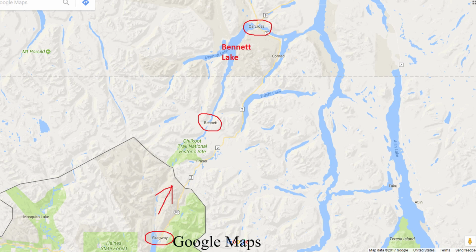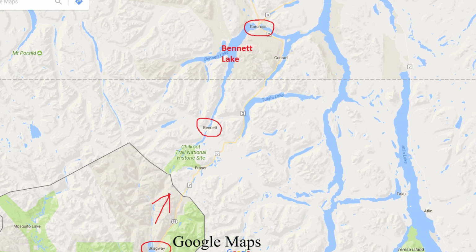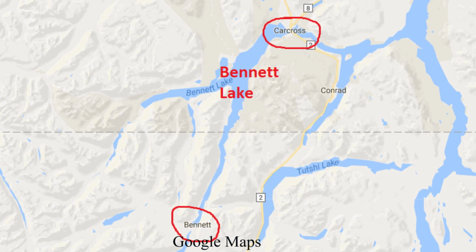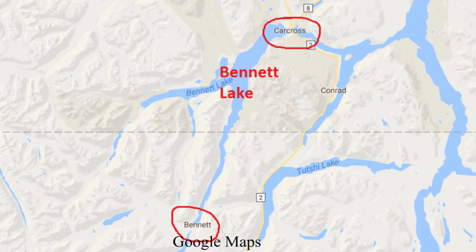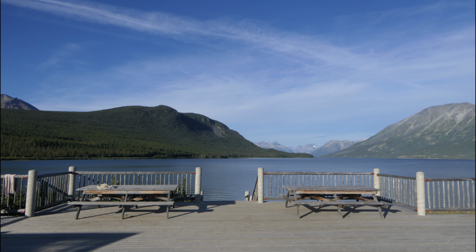Leaving Skagway, we head north and spent the night at Carcross. Carcross is located at the north end of Bennett Lake. It was at the south end of this lake that 10,000 stampeders spent the winter of 1897 to 98 building boats. Then, in the springtime, when the ice went out, 7,000 homemade boats sailed across this lake heading north for the Yukon River.